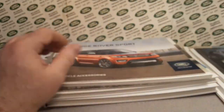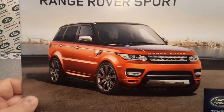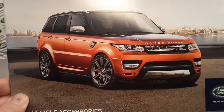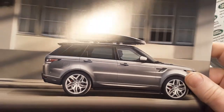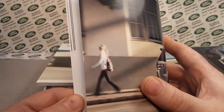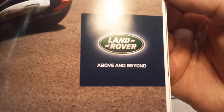Discovery. Let's move on. Next one up is the Range Rover Sport. Nice, beautiful truck. I love this one. This is also a beautiful one. Oh, that's got a little ski luggage rack thing. What do they call it? I don't know. But anyway, let's start from the beginning.